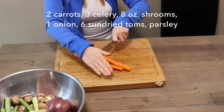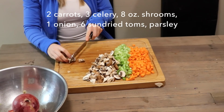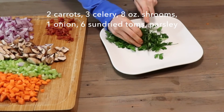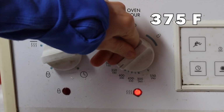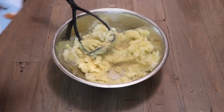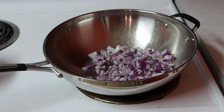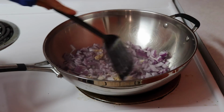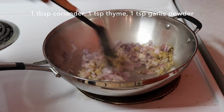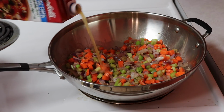While that's cooking, I chopped the rest of the vegetables. I'm preheating my oven to 375 degrees Fahrenheit. For the mashed potatoes, all I'm doing is adding a little bit of garlic powder and some nut milk. For the veggie part, I just sauteed some onion and garlic, along with a tablespoon of coriander, a teaspoon of thyme, and a teaspoon of garlic powder. You really can use whatever spices you like. And in go the rest of the veggies. If things start to stick, I just use some water or veggie broth because I don't cook with oil.